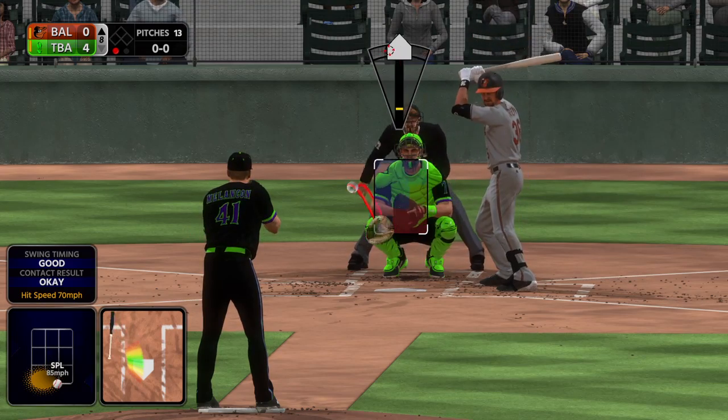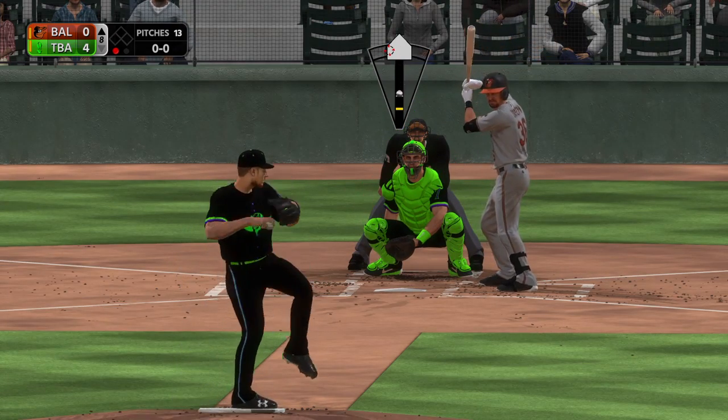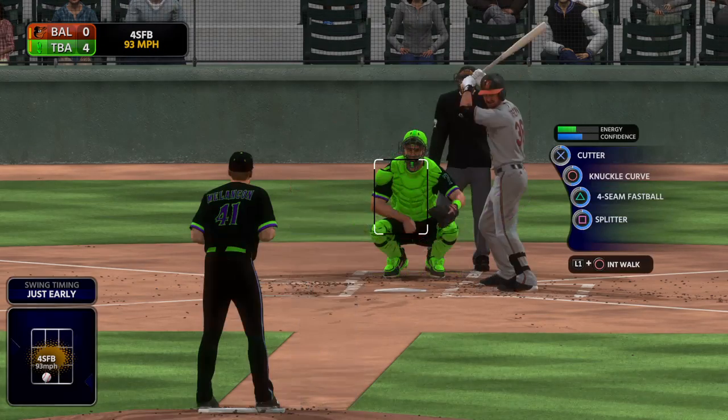Digging in now, Caleb Joseph. He's working on a 1 for 2 game so far. Try to check it, and it's 0-1.